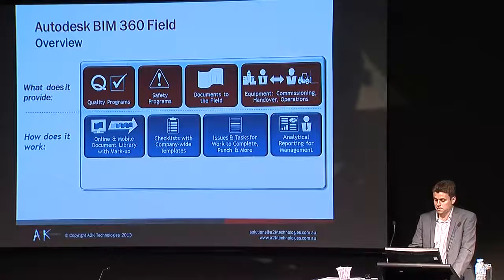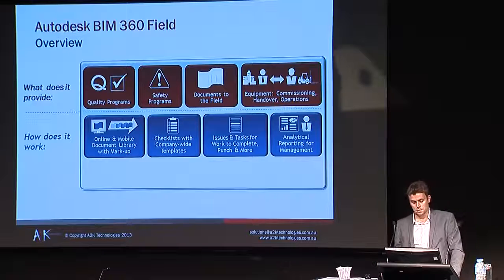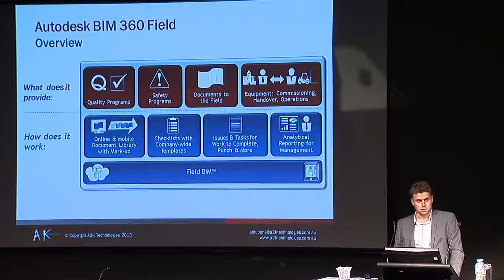When I go through some of these functionalities, you'll also see some key applications that are used to deliver these features, including the web, reporting and mobile versions, as well as the Field BIM model access on the device.